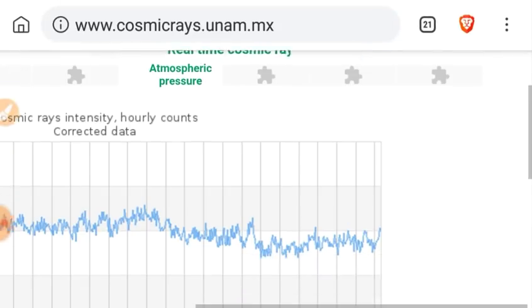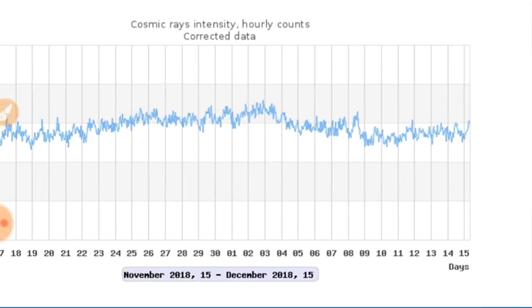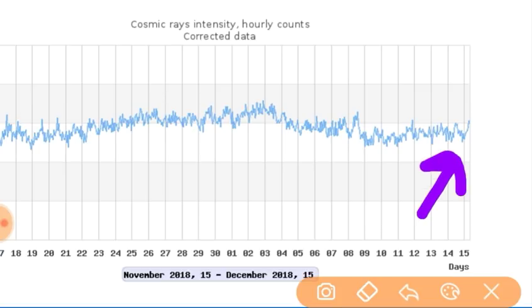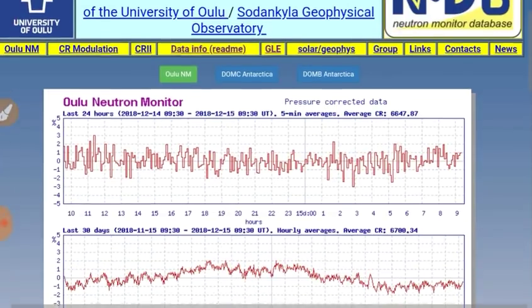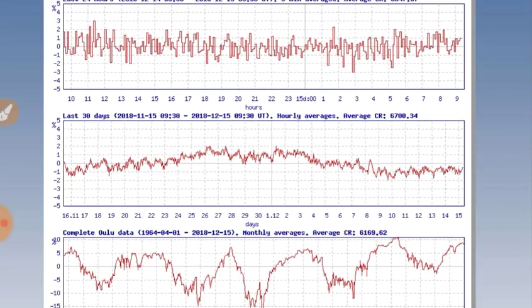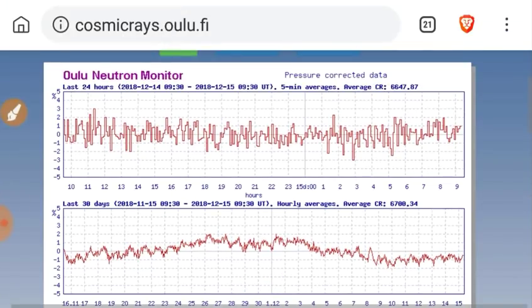Here's Mexico City. Now, not as high as it was around December 2nd, but a significant uptick in the past day. Oulu, Finland is not really returning the same kind of a pattern here. I mean, a small uptick, but not really as significant as Mexico City. However, back on December 2nd or so, that was their high point in the past month in Finland.